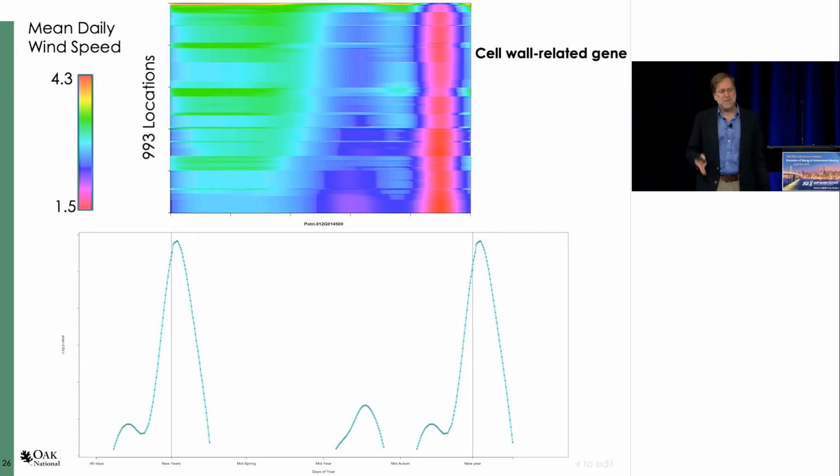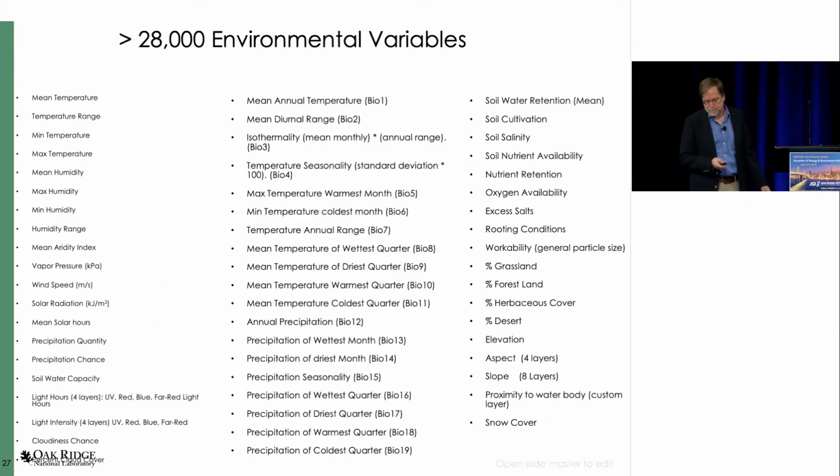Now, the exact same climate type with a different SNP has a signal in a very different part of the year. This one pops up basically in the middle of the winter after a very heavy dose of wind change, and this is a cell wall related gene, so probably stem stress, how hectically bent the tree is in the windstorms. So the same climate type, very different association, very different adaptation at a very different time of year.